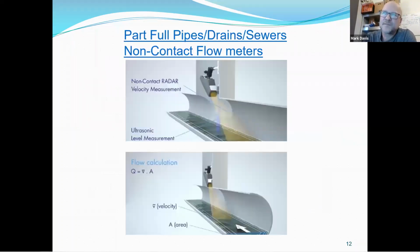So how do we measure flow in a part full pipe? We need two pieces of data: the speed, the velocity of the flow, and the wetted area. The wetted area you get from the size and shape of the pipe and how full it is. We measure that using a look-down ultrasonic level sensor. We measure the speed using a radar, exactly the same as a police radar gun, the same principle. It measures basically surface velocity. We combine those two, velocity times area, to give the flow.